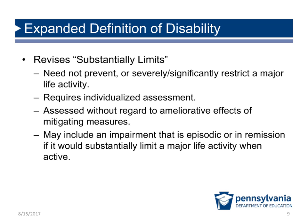The assessment must be made without considering the effects of measures that might mitigate or improve the condition. So, for example, the fact that a participant may be able to control an allergic reaction by taking medication should not be considered in determining whether the allergy is a disability. The revised definition of disability may include impairments that are episodic or in remission if the impairments would substantially limit a major life activity when they're active.